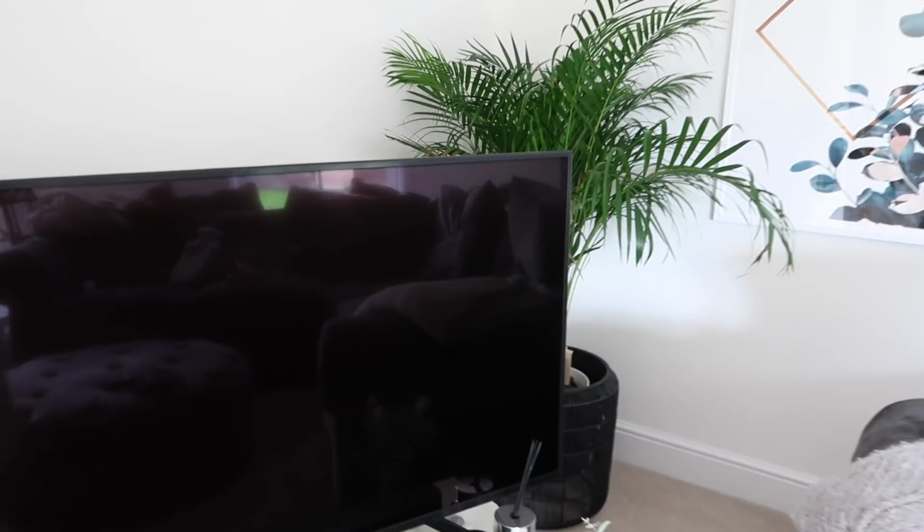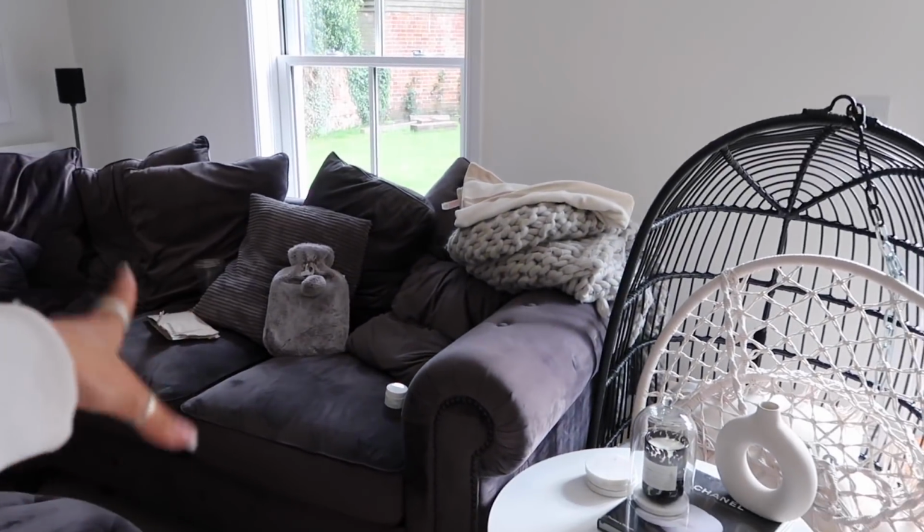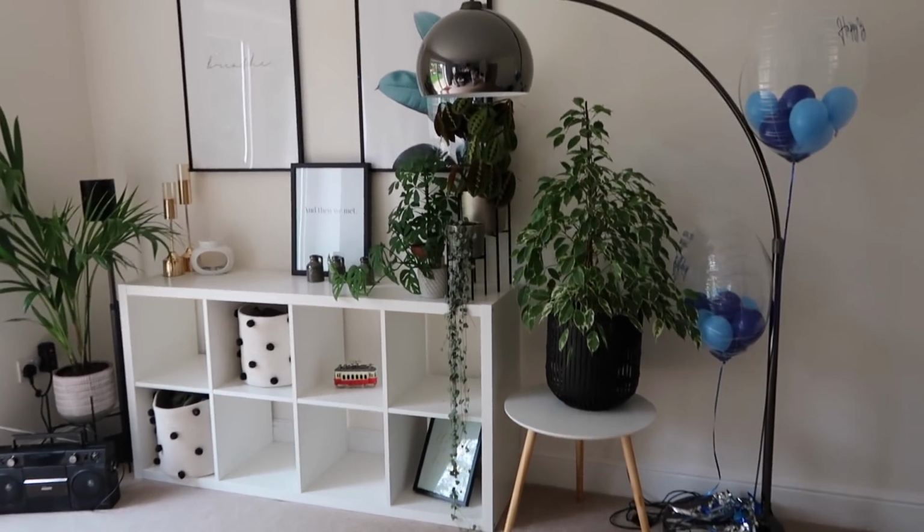So that is this corner of the room and the little updates. Obviously the sofa and everything is the same. It's a mess. My Starbucks is there. And then this side of the room, again, is still very much the same. Very much still cluttered as well.